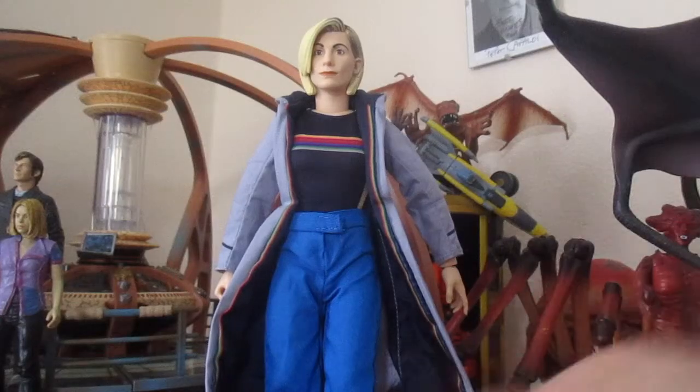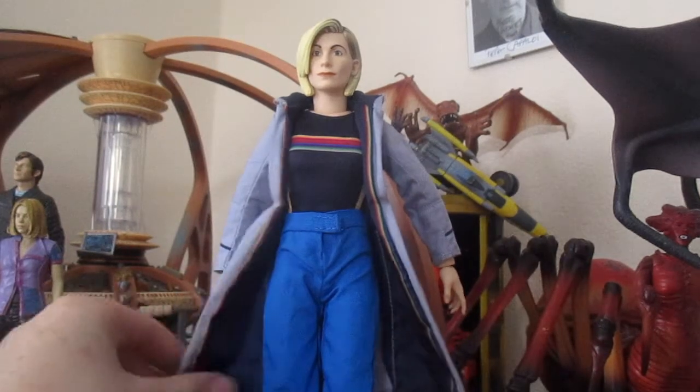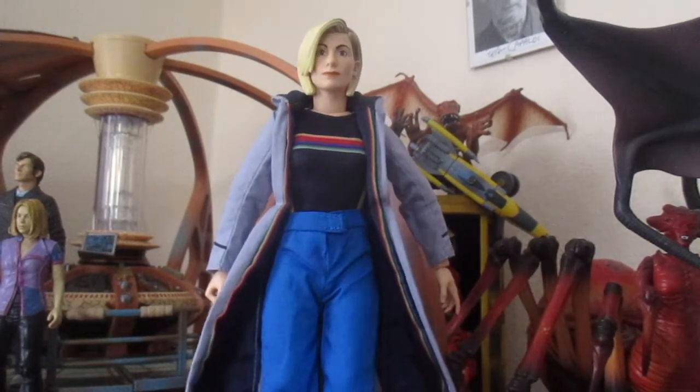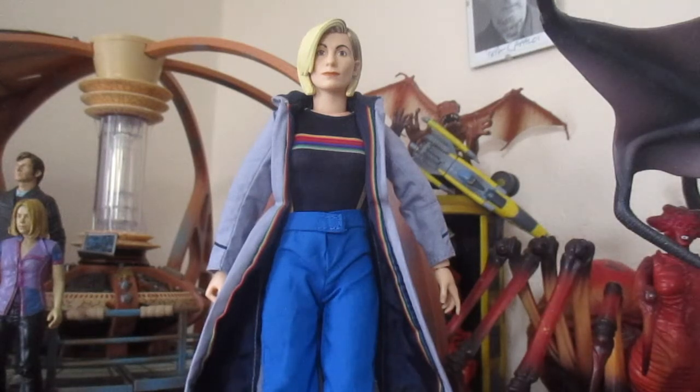But let's get it out of its box now, because I've rambled on about the packaging for 4 minutes and 27 seconds. So here she is out of her packaging, and I have to say she looks pretty good. The only problem I would say is that she has quite a bit of a difficulty standing up. It took me a little bit to get her to stand up.